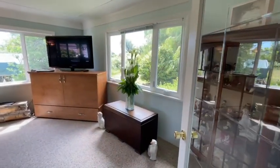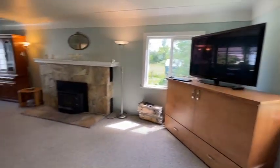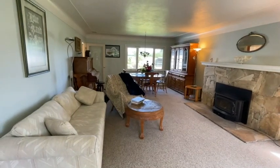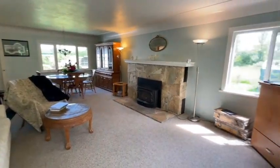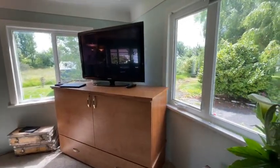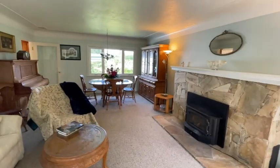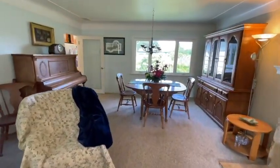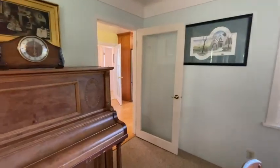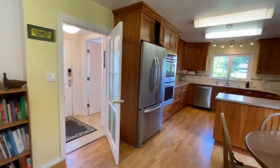So this is your primary living space here. It's facing south and east. It has a wood-burning airtight stove and lots of room for a family. There's a number of furniture pieces in this room, so you can tell that it's quite large. Windows have been updated to the vinyl package, and we have a lot of space. We're going to walk through now into the updated kitchen.